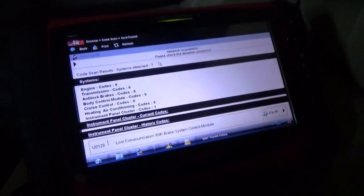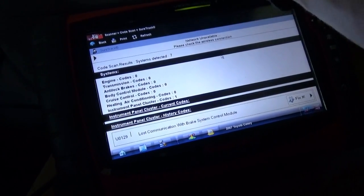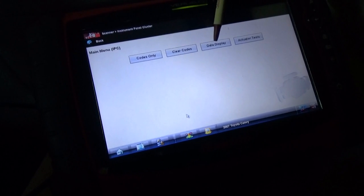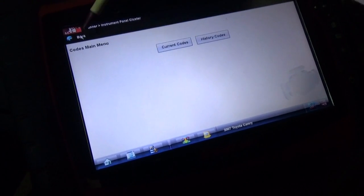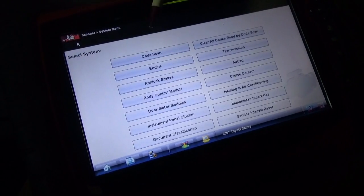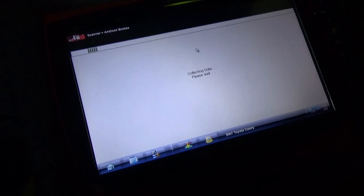Okay, did another full code scan. Now, the instrument panel cluster comes up with a history code, lost communication with brake system control module. Okay, well, we can delete that one. Not a problem. Current codes, should be nothing in the current, and history codes. U0129. Let's just delete that guy. Yes. Continue. And everything else should be perfect. No codes present. Let's just look at the data, take it for a quick test drive, make sure it's good to go, and we'll have a happy customer.